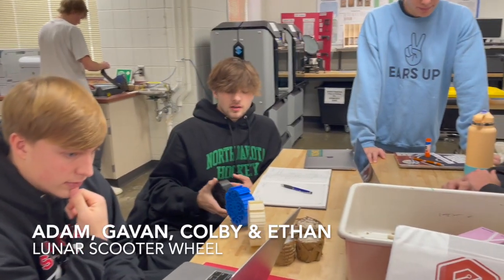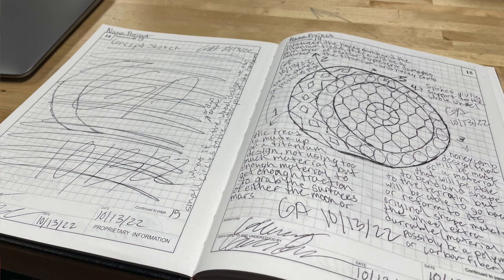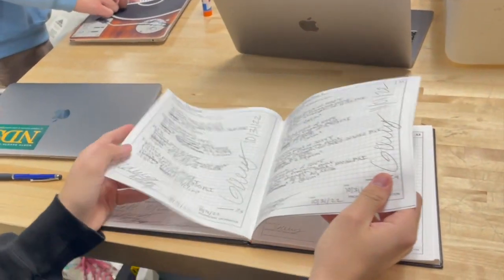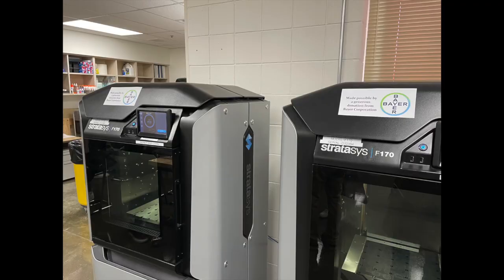What we're working on is a simple prototype like this for a scooter on the moon. We had certain constraints and other things to think about, like weight and how much it's going to cost. So we started to mock up and draw it in a CAD software called Inventor. From there, we were able to take that and put it into a sheet and dimension it. We were able to transfer it to our flash drive and 3D print it.